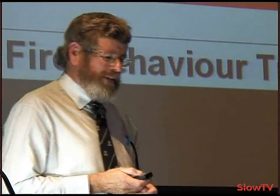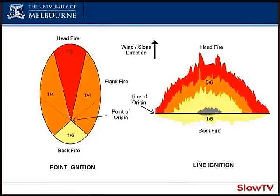And we actually need to be clear about how all of these factors are interacting to give us the final result. Just a simple example is this, where we have a point ignition of a fire compared with a line ignition. The area that's burnt by a head fire from a point ignition represents about a third of the total area burnt, compared with where we have a line of fire where 5/6 of the area burnt is by that line. It's just an example, I guess, of how the nature of the fire affects the final result that we have.